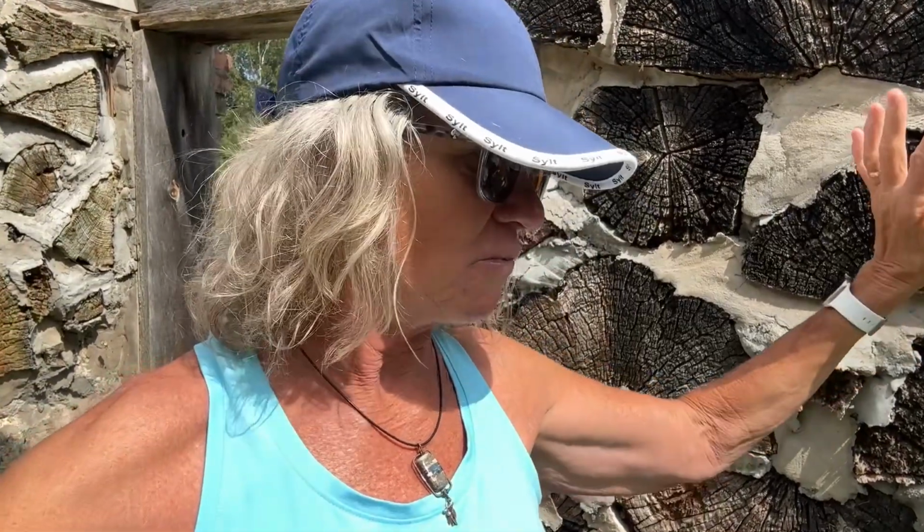So the last time I was here, I was intrigued by this foundation because it's rock on the bottom and then it goes to wood. And so our tour guide said that they started with rock on the foundation, and then when they had to keep lifting the heavy rock up higher and higher, they started using split cedar. And cedar is known for its resistance to rot and hardiness. So that's why this foundation is rock and this cedar.